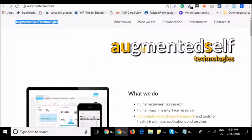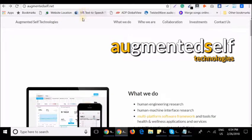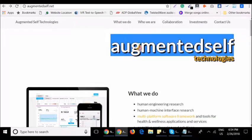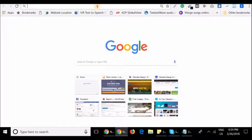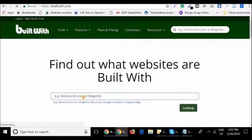Okay, so we got the logo over here. What I would recommend is take the logo and place it over here where the augmented self is. Make it clickable, make it go to the home page when it's clicked. There's an easy way to do that. But let's also check what the website is made of. It's a CDN, I guess, or I'm not exactly sure, but let's test that. HTML, JavaScript. What is it built with?